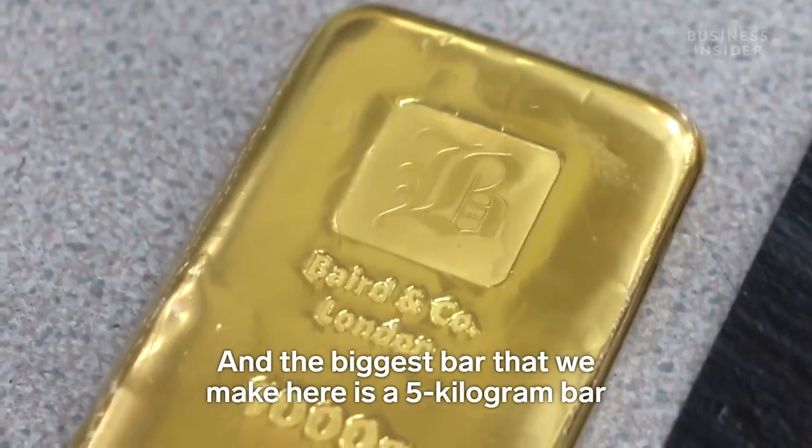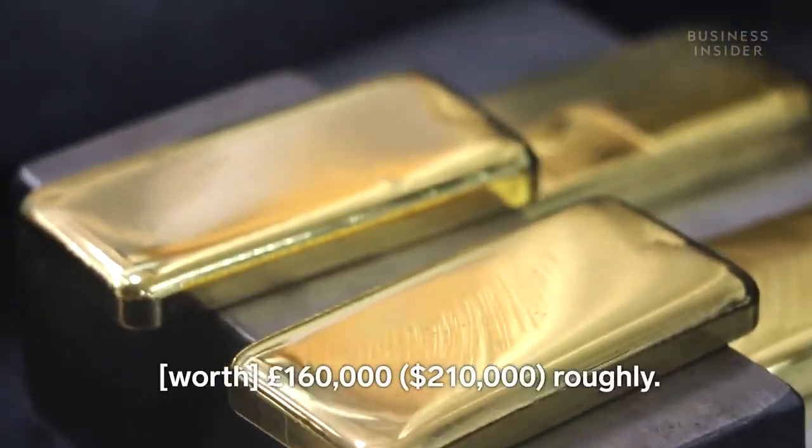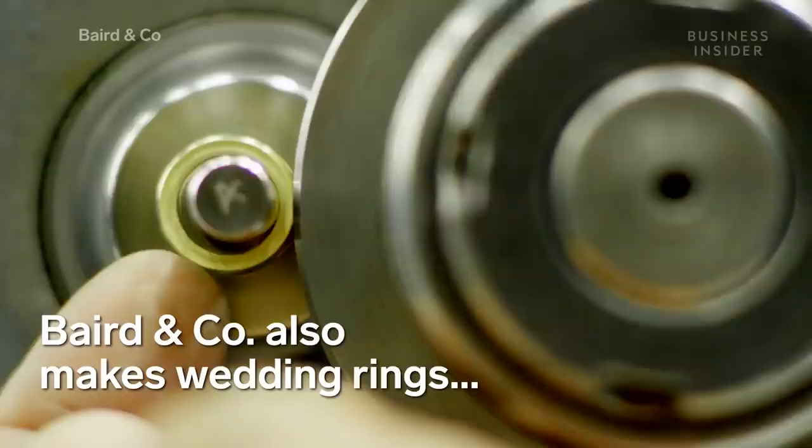And the biggest bar that we make here is a 5 kilogram bar, 160,000 roughly.